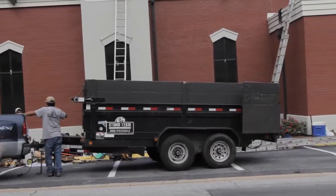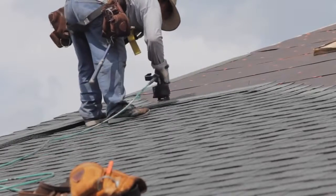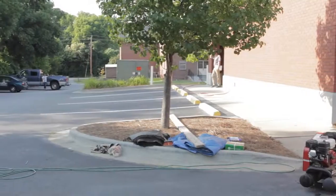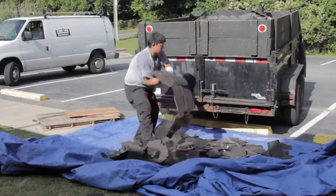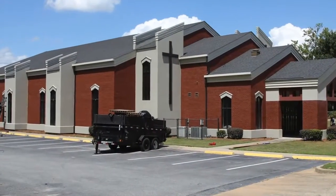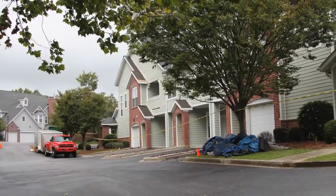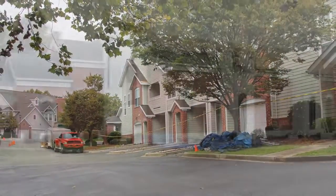Storm Team Construction takes pride in our work throughout every phase of construction, not only in the proper installation of materials, but also in the protection of your property, concern for your customers, and the quality of our cleanup. We start every job with the safety of others in mind. This may be as simple as clearing the parking lot or as elaborate as sectioning off certain areas with caution tape, cones, and other safety materials.